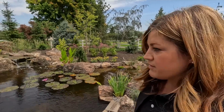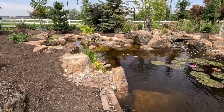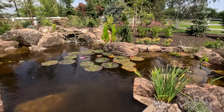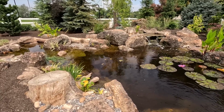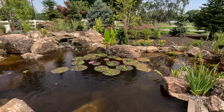There are dragonflies everywhere. Do you see them? There's like 15 of them. There's zero mosquitoes. We've been asked that quite often, but there's actually no sitting water, like no still water in here. Every area, even if it's slow moving, it's moving. So there's no stagnation, and there's dragonflies to take care of any mosquito population that we might ever come up against, I guess.